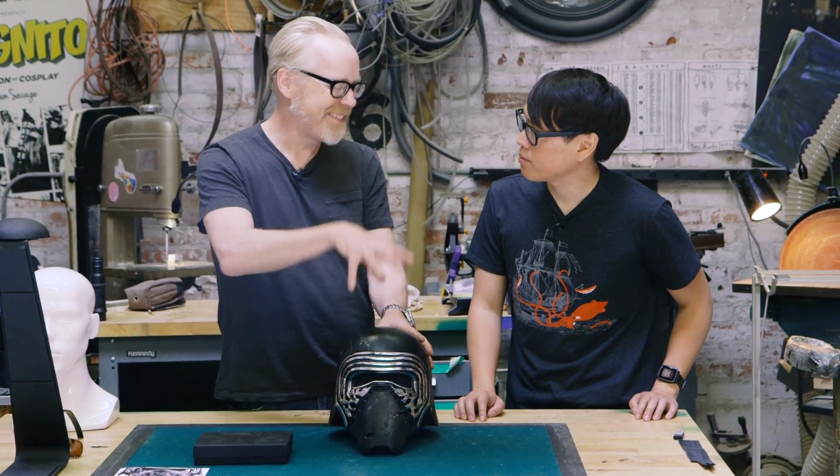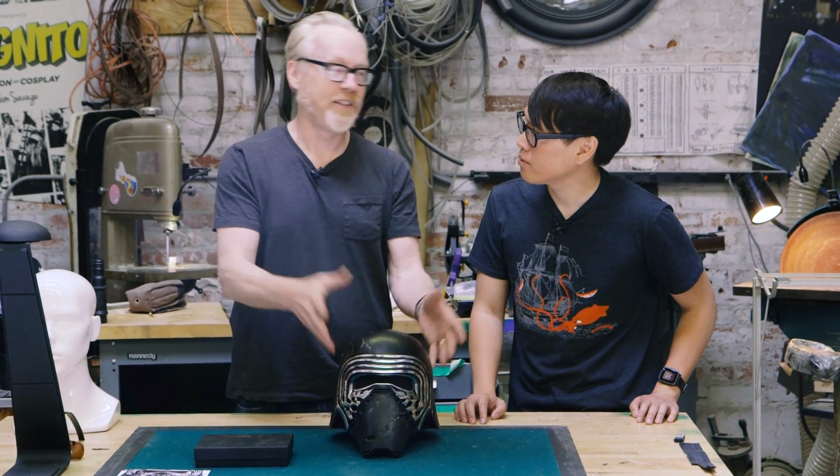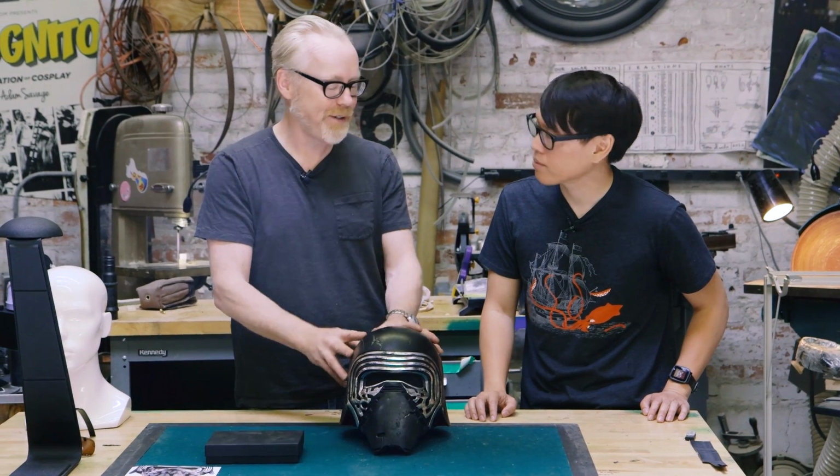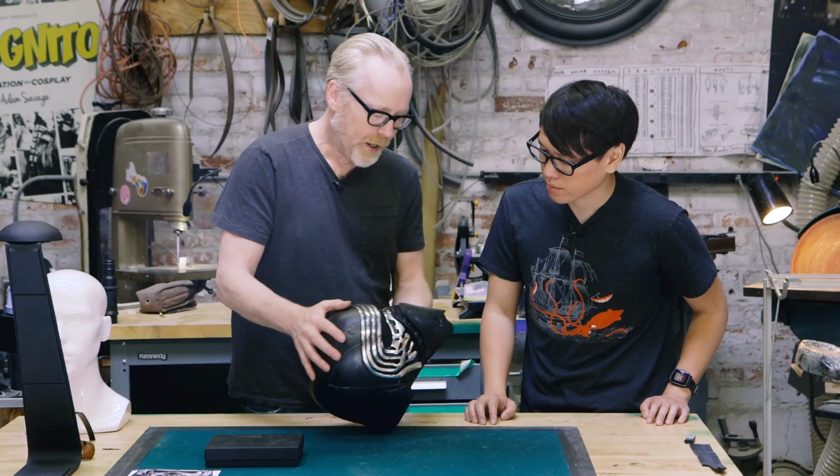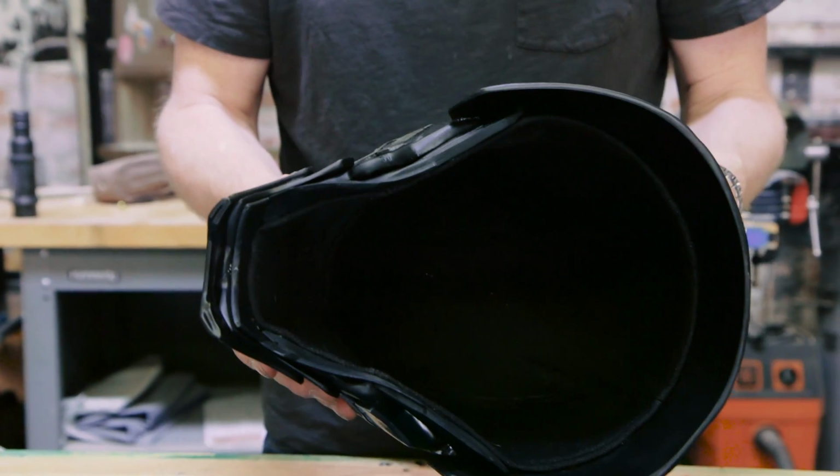Being 3D printed, it's not great under lots of UV light exposure. You don't want to put this in a place where the sun is going to hit it every single day, because it could deteriorate. That's just a function of its manufacturing. But it's also lined on the inside.